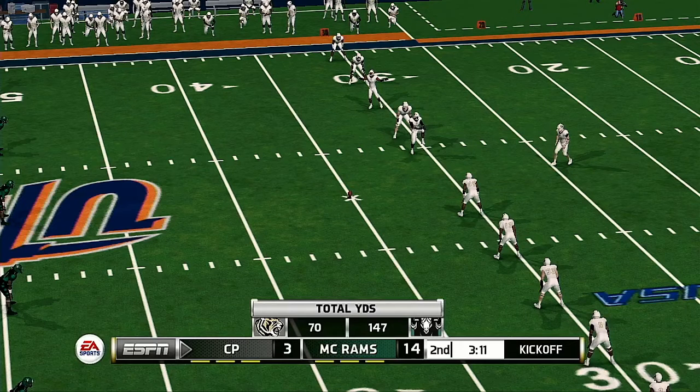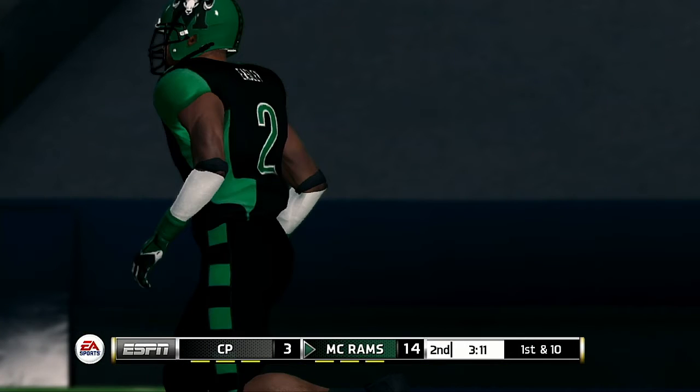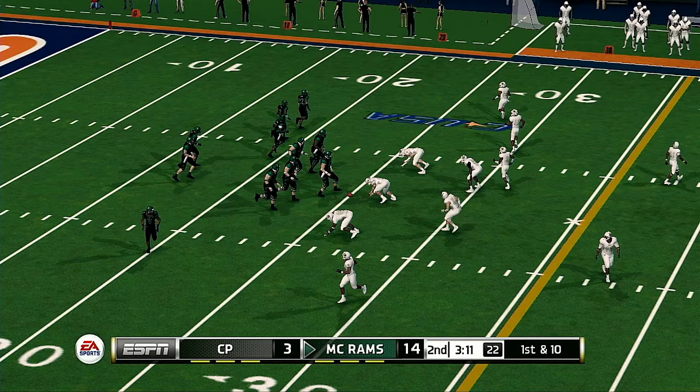And it looks like they're ready for the kickoff. He just drills this one. This one's going to be down in the end zone for a touchback. It was a pretty one-sided first quarter, but I wouldn't be surprised if things changed in a big way before halftime.